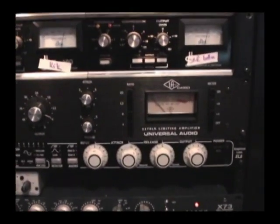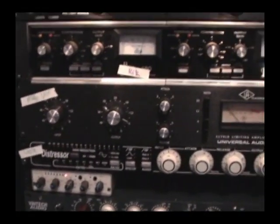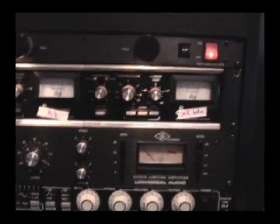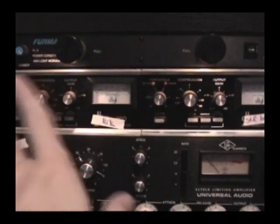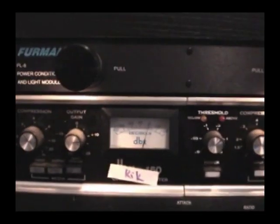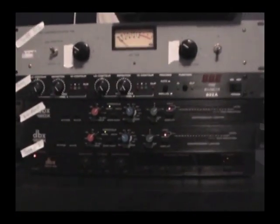Above that, a Universal Audio 1176, and above that a pair of vintage DBX 160s. These are great. These are my favorites for drums, kick and snare. That's why I permanently leave a piece of tape on them. It just kind of says kick, snare. Great vintage compressors. And then I've been collecting eBay stuff, so my rack extends.